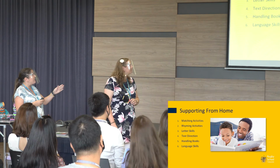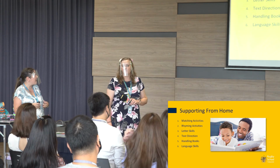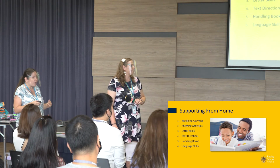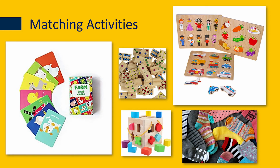And these are all the activities, and we'll go through giving examples of all of these. So matching, rhyming, letter skills, text direction, handling books, and finally language skills. So for matching, it's important because they're going to have to see letters and match a sound. So actually having matching skills is really important. So playing simple games of snap. You can do that with regular cards where they snap the same number or snap the same picture. Anything where they're seeing that 2 things look the same.